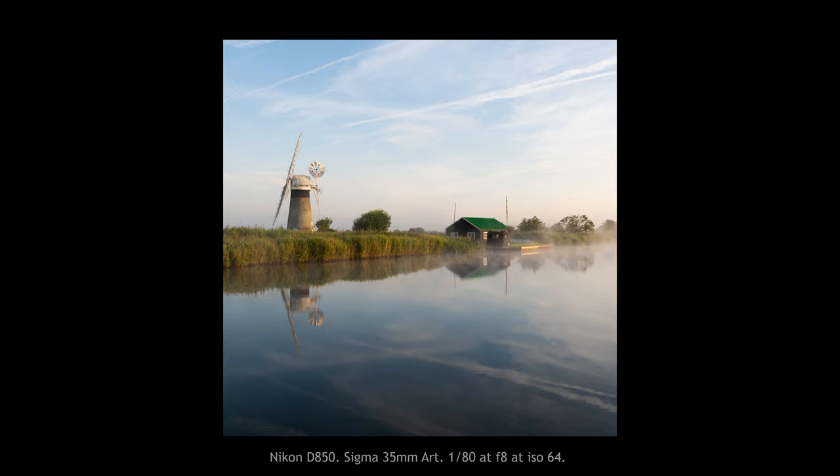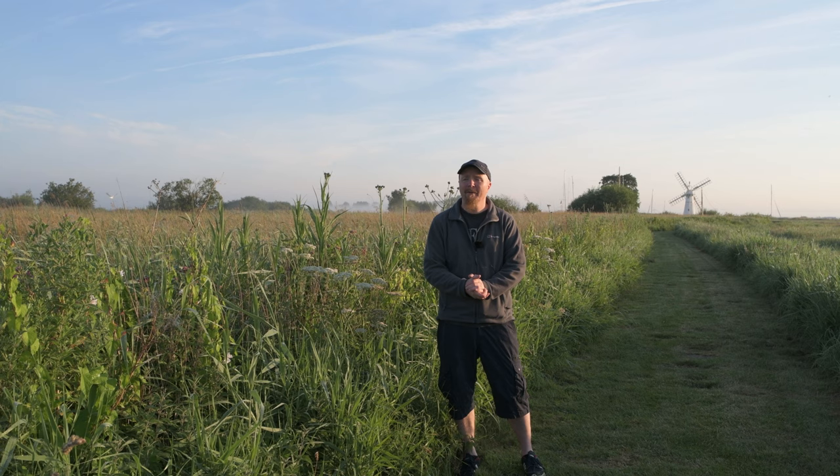Well, I was really pleased with those images by the riverside of St. Bennet's Mill. Could have done with a bit more mist, but yeah, really liked that. I stuck with the 35 for that.